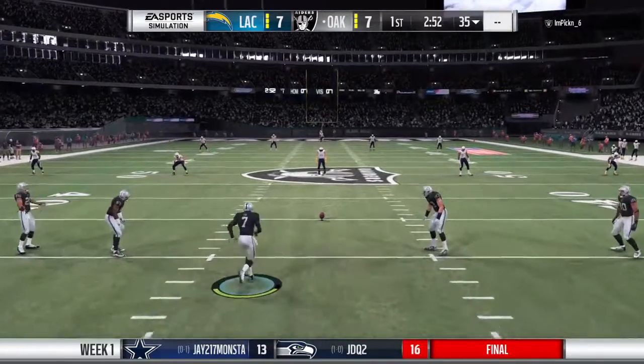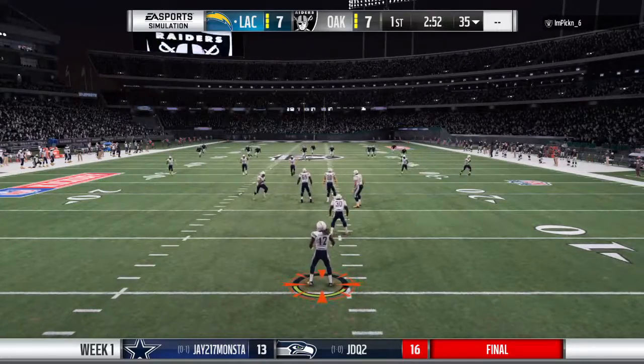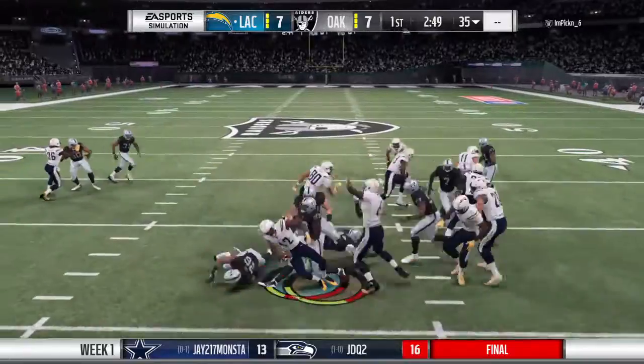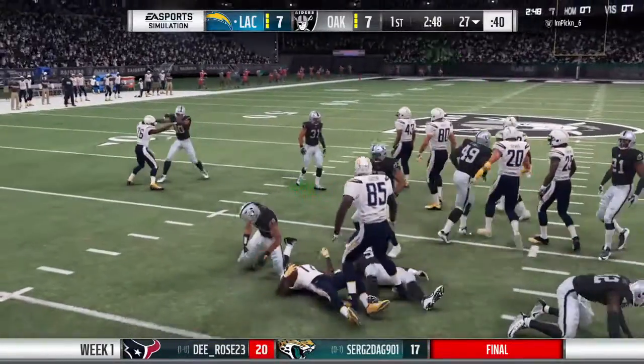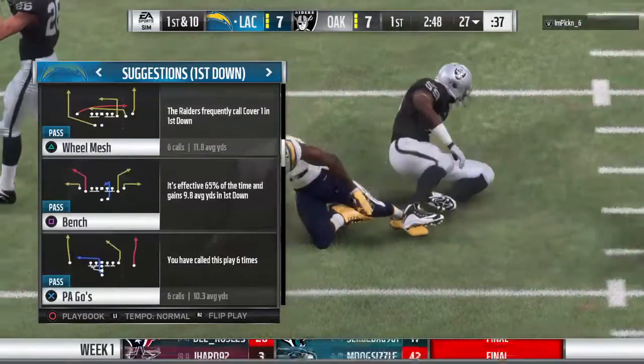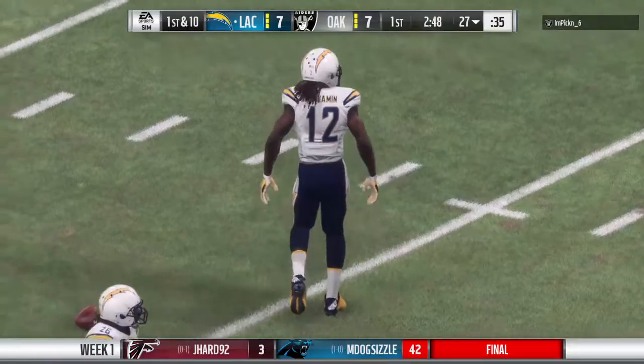So we're right back where we started, all even as the kick's away. This will be fielded at the 6. And he'll take this across the 25, couple extra yards up to the 27-yard line. So out come the Chargers, and they're hoping to redo their efforts in the last drive when they got into the end zone.